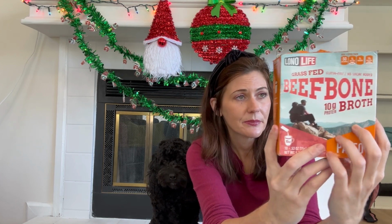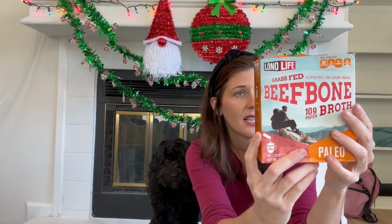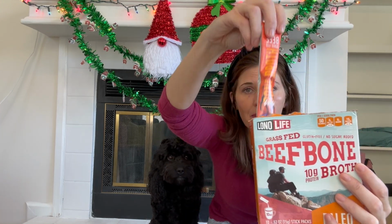The ingredients here, I love them. We have beef collagen, chicory root, dried beef, salt, yeast extract, natural flavors, and spices. No vegetables. It's really hard to find a clean beef bone broth in the store that isn't flavored with vegetables, and I prefer my bone broth to have no vegetables in it. The nutrition facts here, it comes in these little packets.